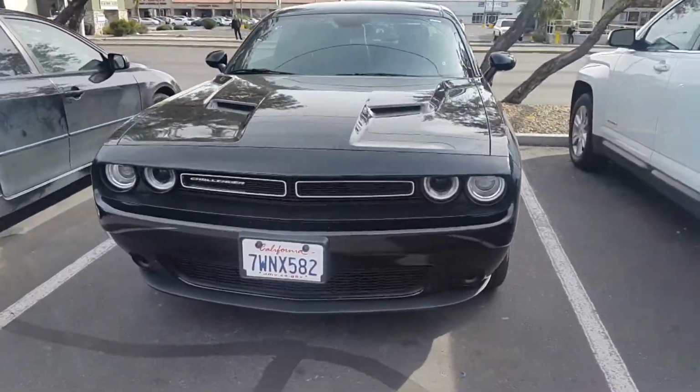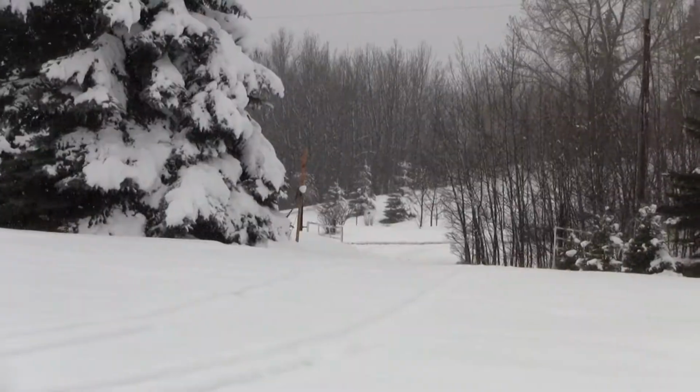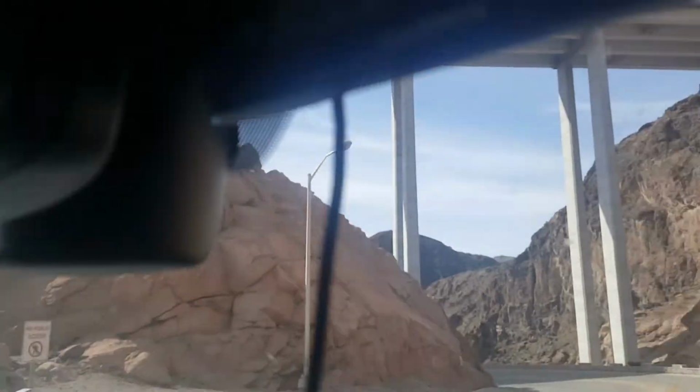Alright, I'm going to attempt to give an unbiased opinion on this 2017 Dodge Challenger that my wife and I have taken on a short vacation. It's our 20th anniversary. We've left snowy Alberta behind for sunny California. We've been driving for about 3 days, put a lot of miles in this car.